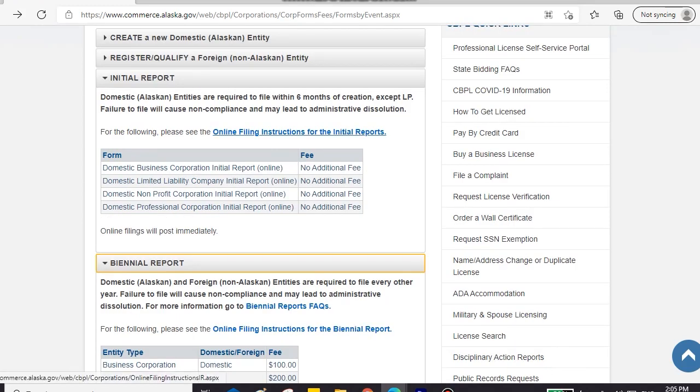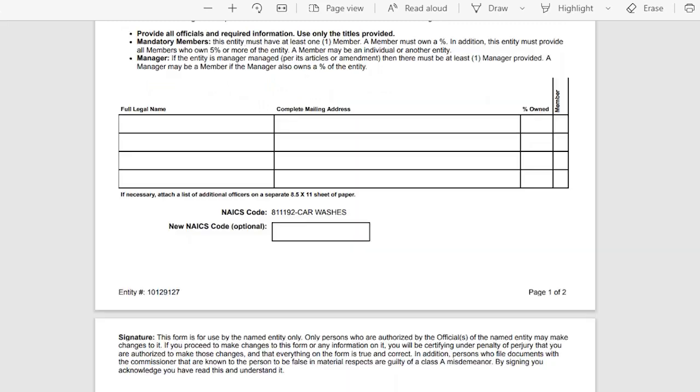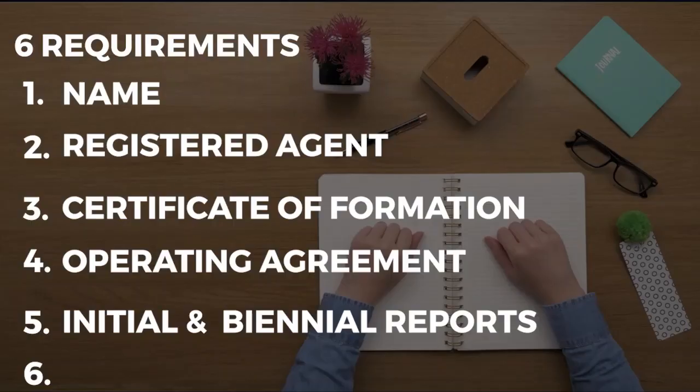The initial and biennial reports must include the following: the LLC's name and the state where it is organized. For an Alaska LLC, the address of the LLC's registered office in Alaska and the name of the registered agent with that same address, while for a foreign LLC, the address of its principal office in the state where it was organized, and the names and addresses of the LLC's managers and, if none, members. Lastly, the names and addresses of each person that owns at least 5% of interest in the LLC and the percentage they own.